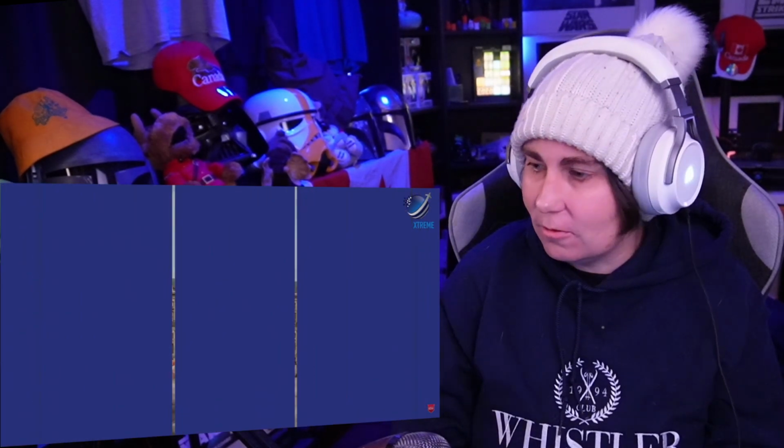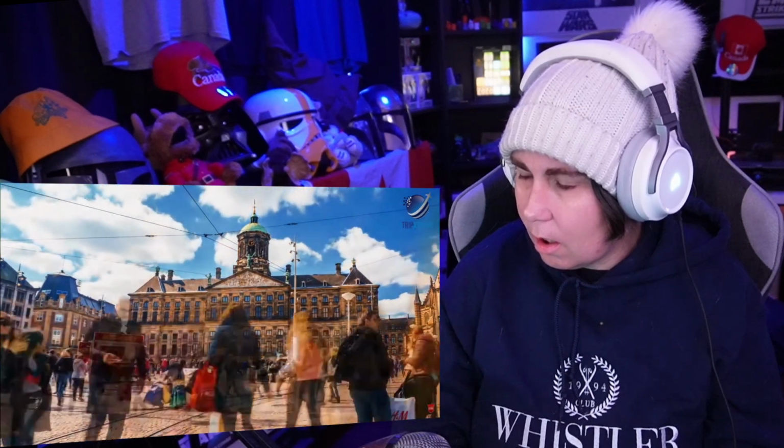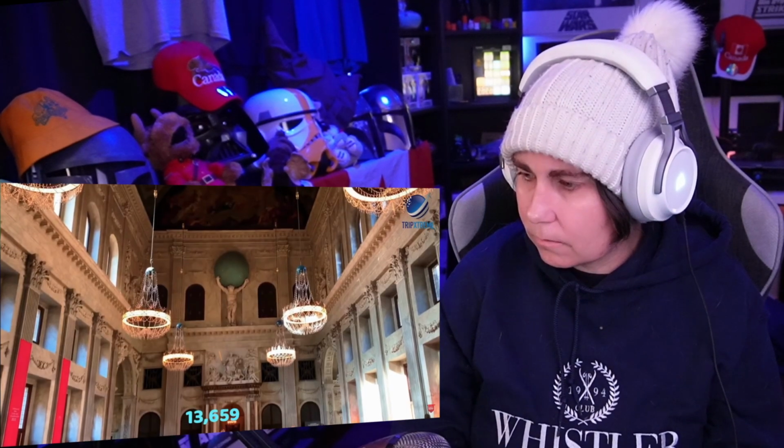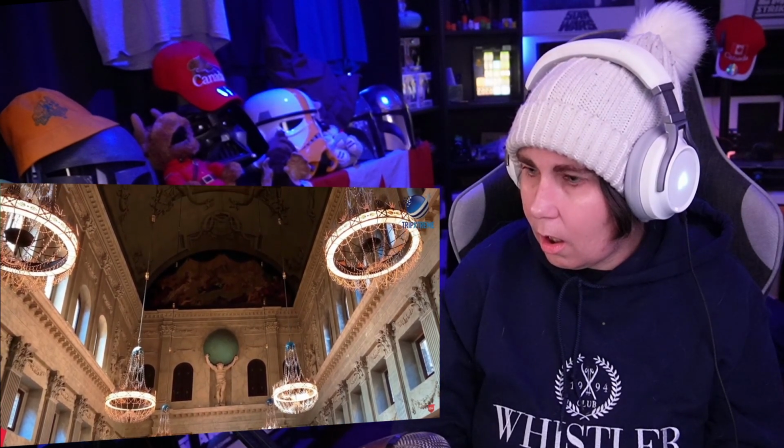They look beautiful. At 7, tour the Royal Palace of Amsterdam. Formerly the town hall, the Royal Palace of Amsterdam serves as the king's residence when he's in the city. Its construction was a monumental task when started in 1648 and required the sinking of 13,659 piles to support the mammoth structure.